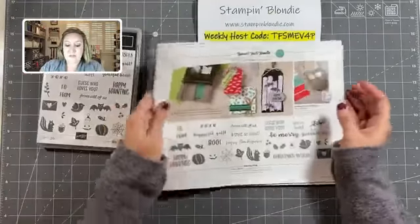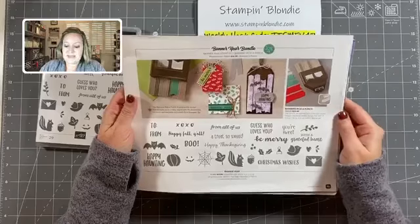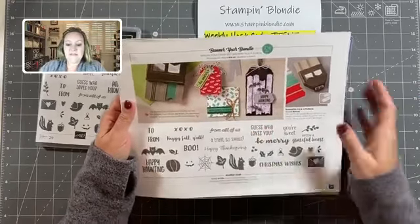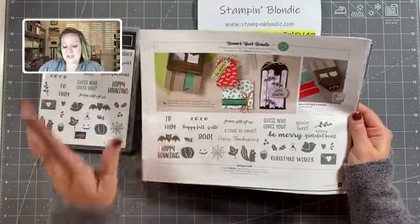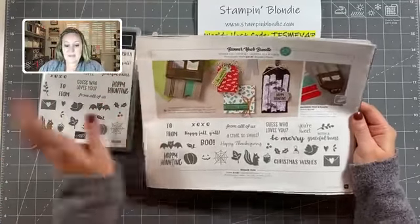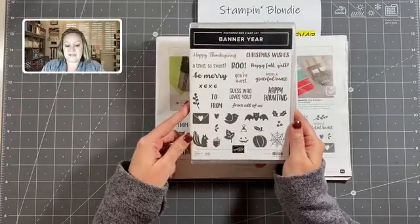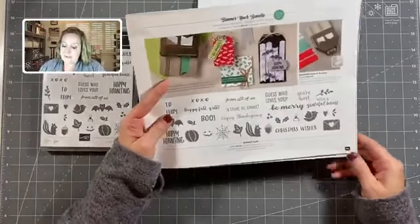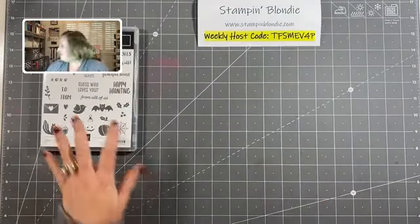And you can also bundle this with a punch. It has this Banners Pick a Punch, and you can create various sized little flagged banners from this one punch. Now I don't have this punch, I just have the stamp set. But this is a great versatile stamp set for anybody who's looking to maximize the use from their purchase. So page 65 of the August through December mini catalog.